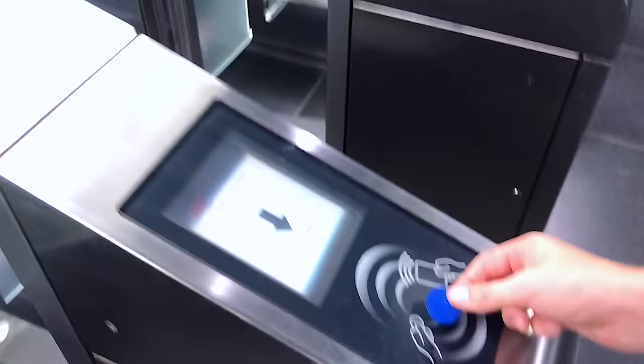Okay, I don't buy a ticket apparently. I buy a token. I have no idea what to do with this. I think I have to use it on this gate. Okay, that was easy so far. Let's check. I should be on this side if I'm not mistaken.